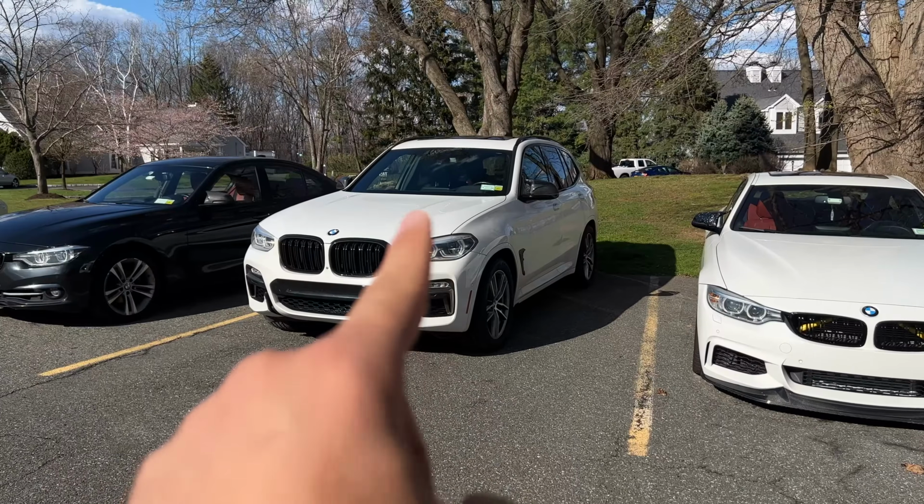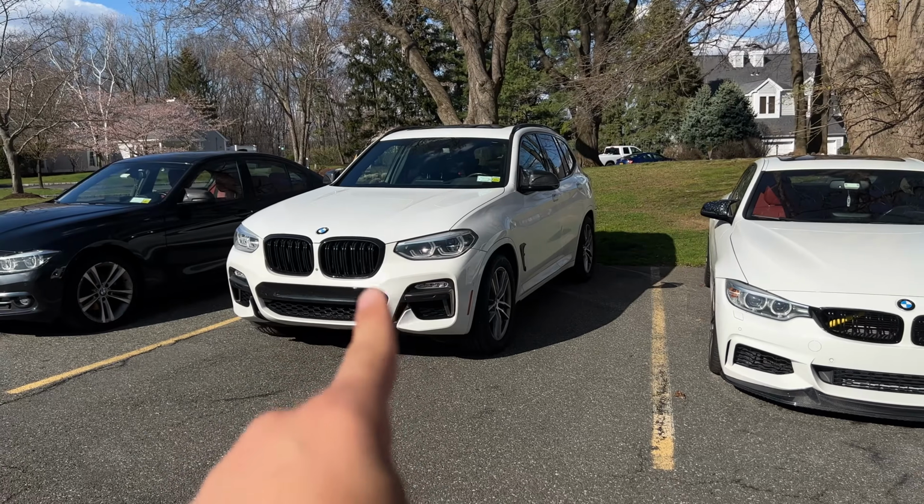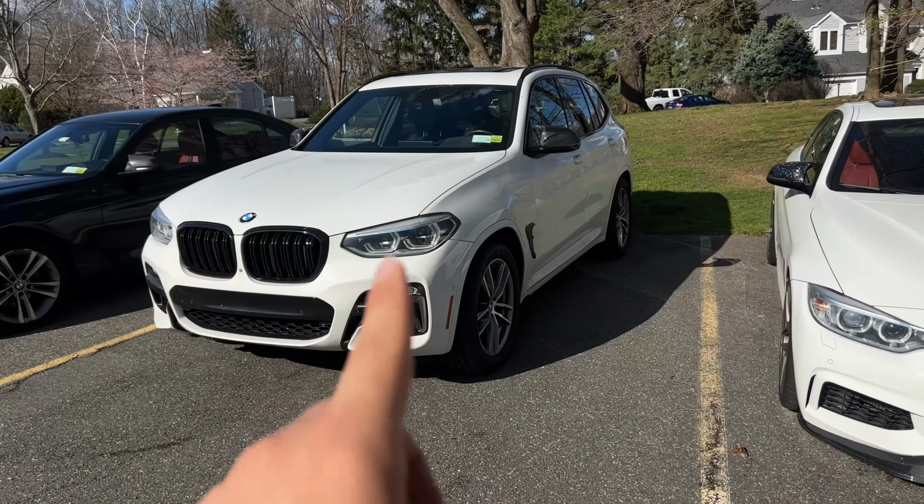So honestly, guys, I think this car is going to be the best example of what you guys can expect if you're doing this process at home. So with that said, let's just get into it and see what happens with this car.